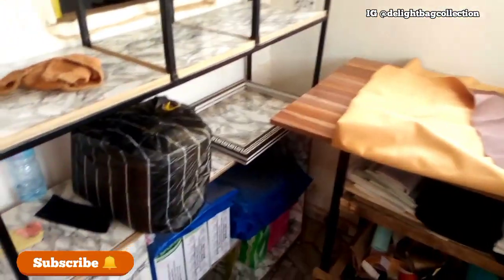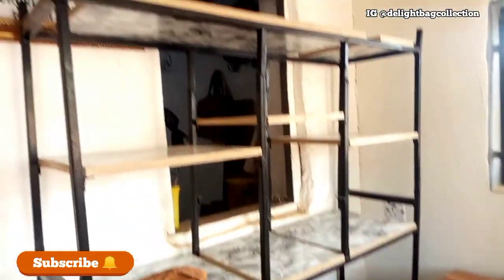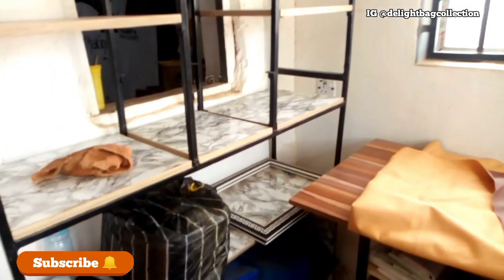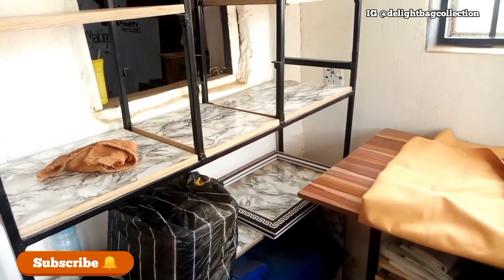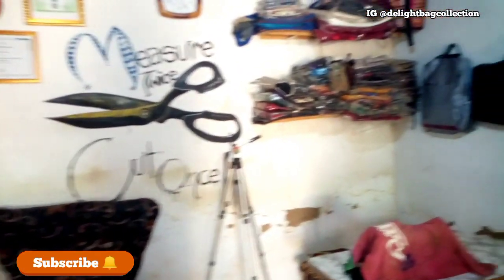So guys, that's just it. Since you guys have seen the time lapse of those bags I packed, we've sent them already to the owner. And I think this is where I'll be ending this particular weekly update. I will see you in next week's update. So nothing much to share with you guys, except for you to just see the view of the shop.